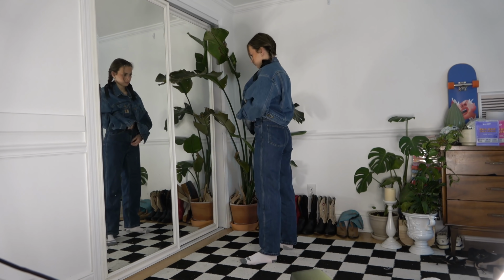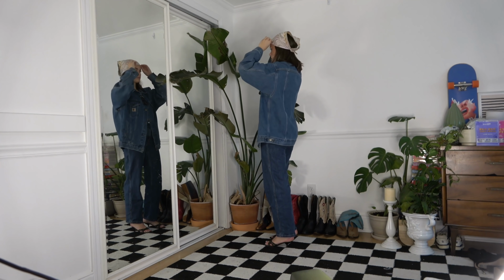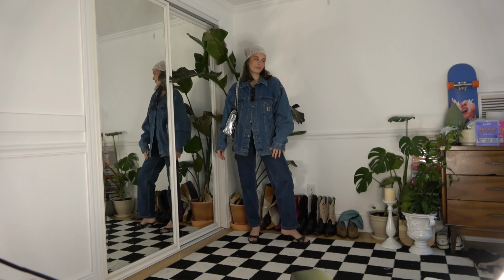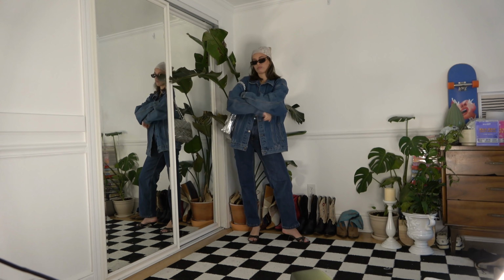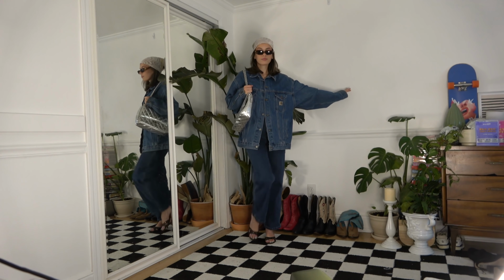Then I love denim on denim. I feel like I've shown an outfit like this before. I was showing outfits a lot on TikTok, and then I realized how much I hated TikTok, so I deleted it. So you guys are getting exclusive outfits now. I hope you guys enjoy that. And it makes me not forget what I showed on TikTok and what I haven't showed here. I just get to show everything here now.